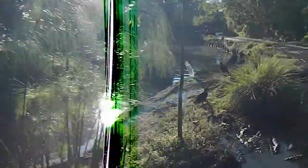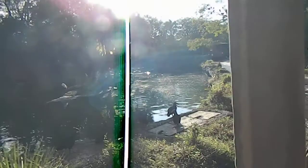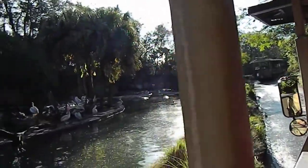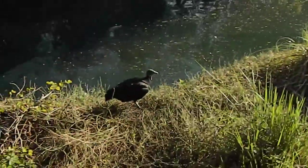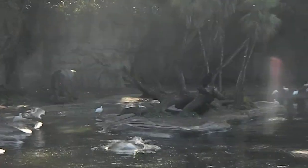Oh, there's a hippo walking. Now it looks like there's a hippo over there in the water. That's how they usually spend their day. They'll come out at night to do the majority of their eating, about 150 pounds worth of food each. There's actually one out of the water completely just up ahead.